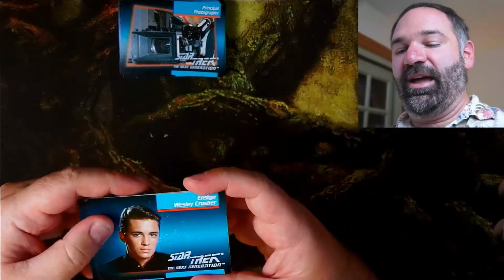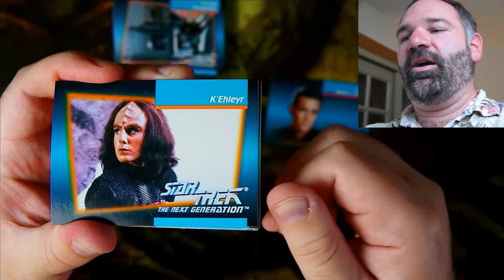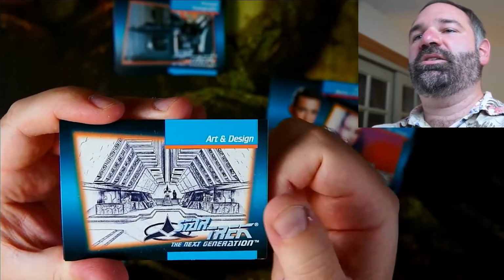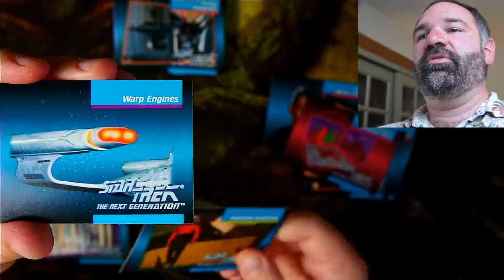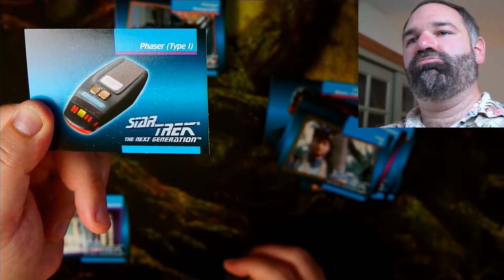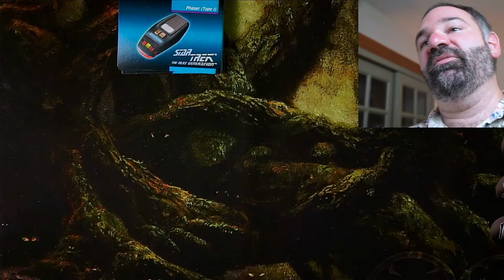All right, what do we got here? We have Ensign Wesley Crusher. Kit Alir is not an embossed premium card in this set, like she was in the other. Oh, we gotta read how transporters work. The Traveler. Art and Design. Holodeck Environment Simulation Theory again. Starfleet Uniforms. Warp Engines. And trivia about Q. Oh, and a Type 1 phaser. Still think that looks more like the toy than anything that you saw in the film, but in the show.